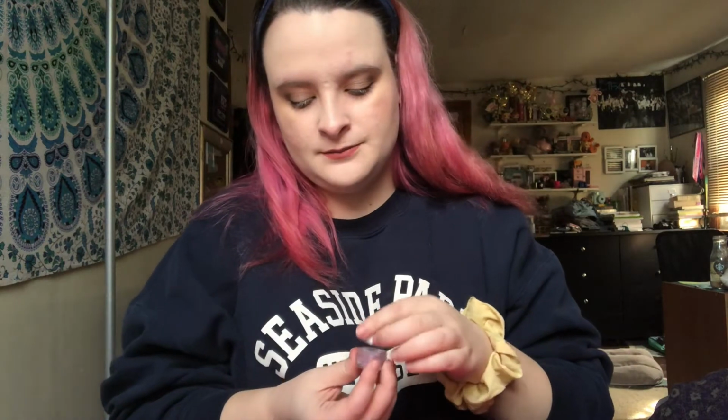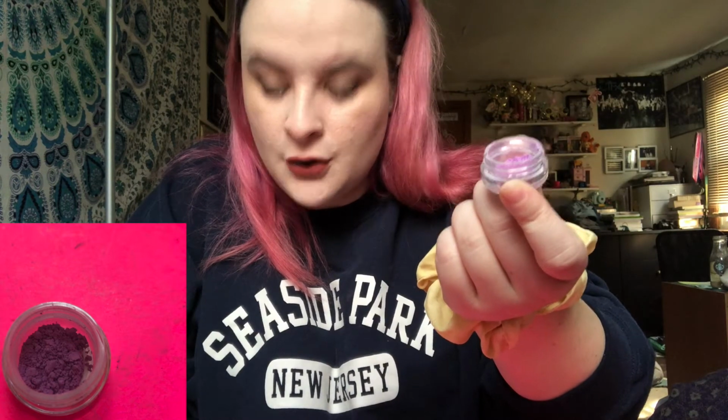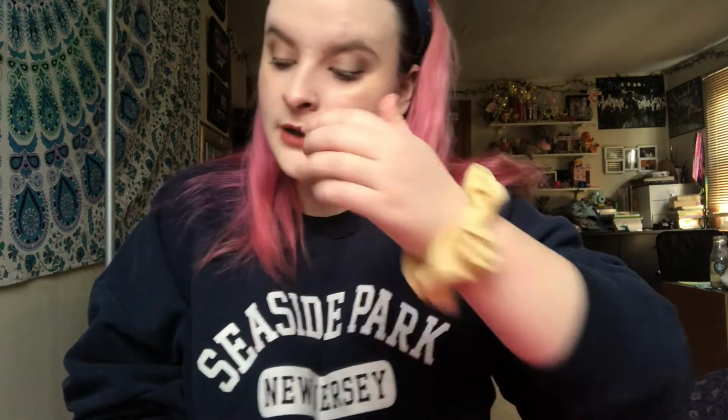Next, I have one of my Brija cosmetic shadows, and Know It, Don't Blow It. This is what it looks like. I've used it only once, but it's gone down 2 grams. I did use it a lot in the look I did use it with. It's now 4 grams instead of being 6 grams, so that's kind of amazing.